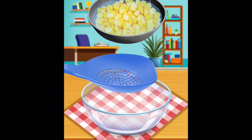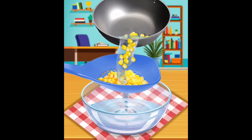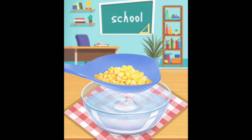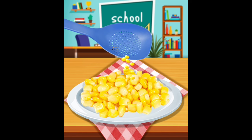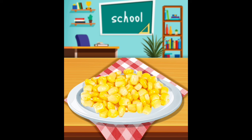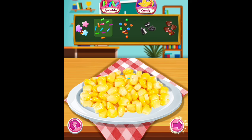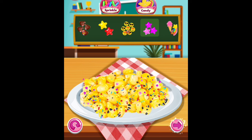Okay, so now I got a bowl and I'm gonna strain them so they're not watery anymore. Ooh, look at that. They look so fresh and gorgeous. Okay, now I think we gotta put it on a plate. Ooh, I love how these just turn so realistic in like 5 seconds. Anyways, now we're gonna decorate it with sprinkles. I've never ever decorated my corn in sweet sprinkles or anything like that, so this is a bit crazy. Sweet corn and Oreo sounds disgusting, but I guess it'll have to do.